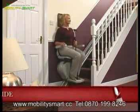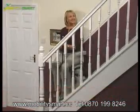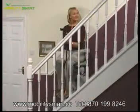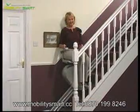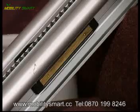Number 4, glide. As well as a smooth start to your journey, you obviously want a comfortable ride. Some stair lifts offer smoother rides than others. Make sure yours gives a gentle, gliding ride every inch of the way.